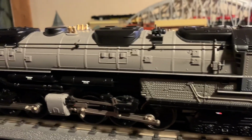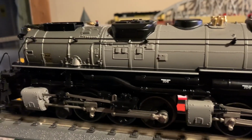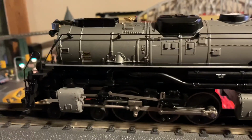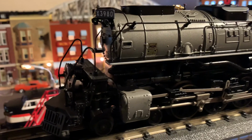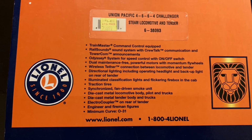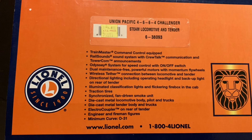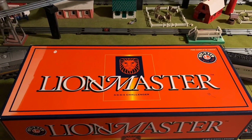Bunch of great detail. Here's a look at the box in case you're interested. I really like the box this engine comes in. Really makes it feel like you're getting something special, which it is.